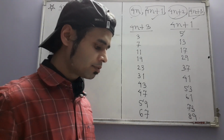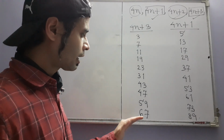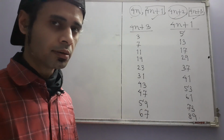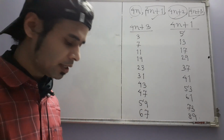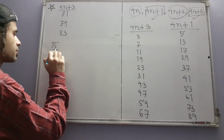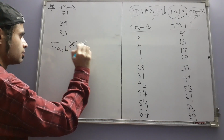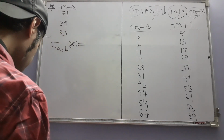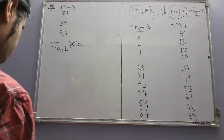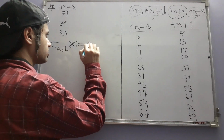Now, a function was devised to see how many primes there are of a given form less than or equal to a given number, and that we denote by the function pi a comma b of x, and this denotes the number of primes of the form an plus b not exceeding x, that means less than or equal to x.